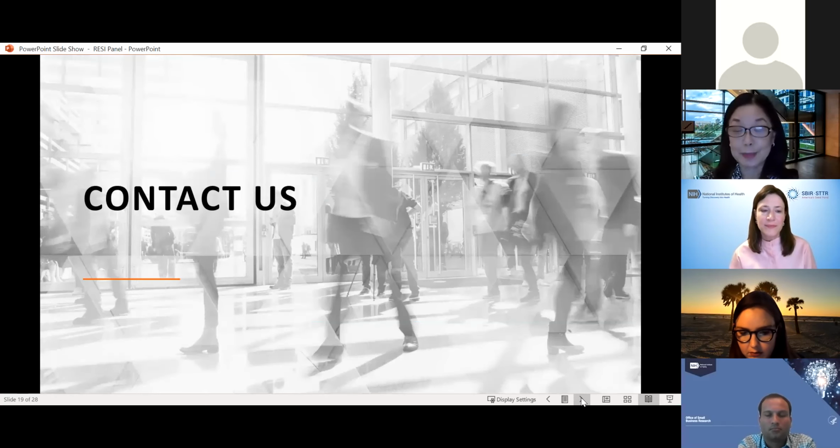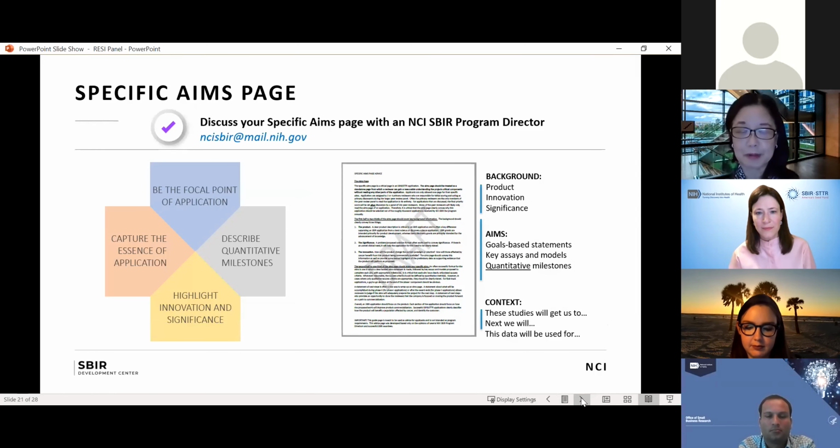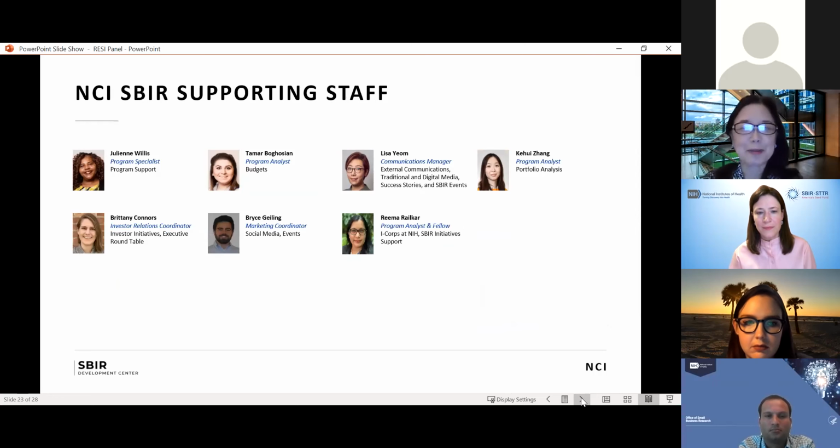Lastly, I just want to highlight 2 particular places in the application process where you can get some feedback from a program director. As you may know, the application process is very competitive, and here you can see that it's actually a little harder at the NCI than it is in the NIH SBIR STTR program overall. So if you are thinking about applying, you can prepare your specific aims page and discuss it with a program director. So you can just, as you see on the left here, send in your specific aims page to that email address, and you can set up a call with one of our program directors who has experience or expertise in the area of your innovation. These are the other members of our team that you might interact with along the way.